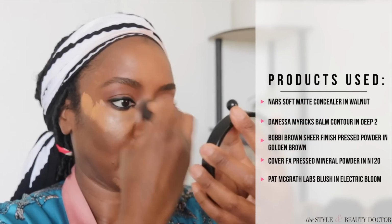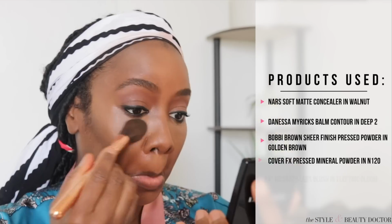Now, the other way to add dimension back into your face is through highlighting and contouring. Highlighting and contouring is also a way that people can sculpt and chisel the face, but it's also a way of bringing the dimension back into your face and bringing back some of that natural coloring. So I'm going to do that very quickly. Essentially here we're adding a lighter color in the center, something darker around the perimeter to add back that dimension in the color. Also adding a little color on the cheeks via blush.